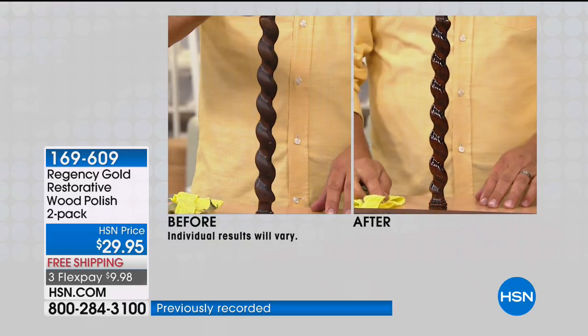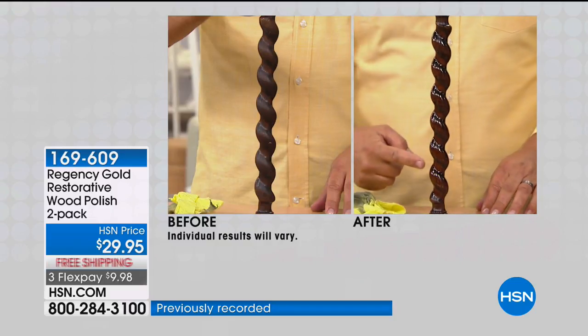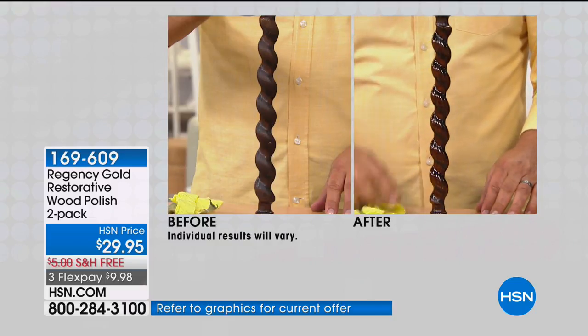Now, when we put these side by side, look at the difference. Isn't that fantastic? It just brings it back to life again.